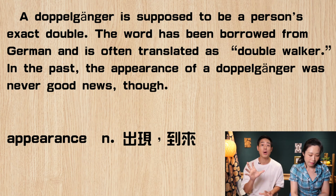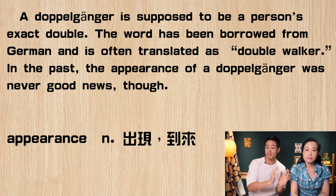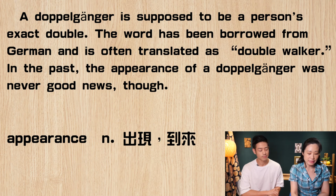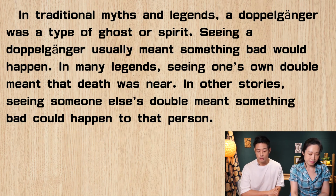And then we put though at the very end of the sentence. It's another word for however. Yeah. However, though, would be put in the beginning. In the past, however, the appearance of a doppelganger was never good news. Though 这个字，我们通常把它放在句尾，表示然而的意思，它是一个副词。如果你用另外一个字 however，我们通常是把它放在句首。所以像刚才 Stephen 老师讲的，如果把 however 放在这个句子里面，就会放在 in the past 后面。In traditional myths and legends, a doppelganger was a type of ghost or spirit.